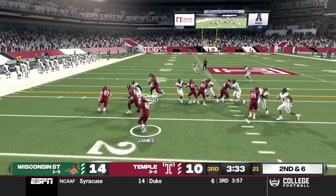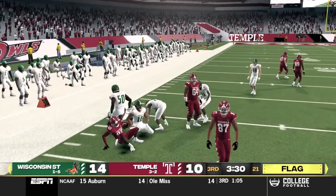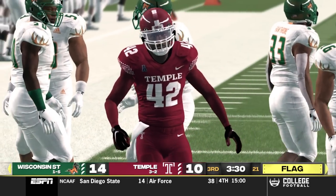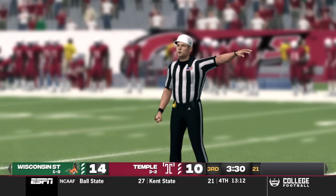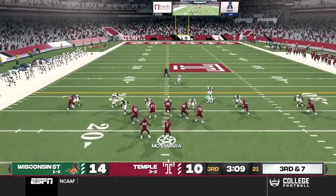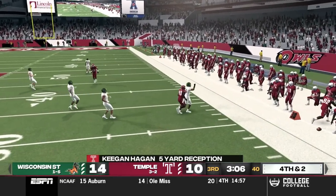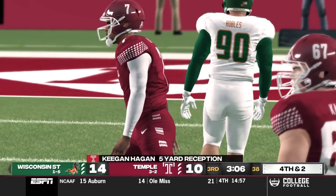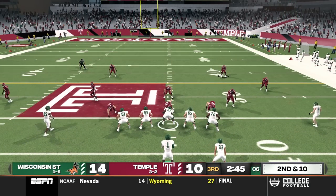Here is Bill James with the carry to the left side, and he gets stopped right there. It looked like Meech Edwards got in his way, and Connor Joe came up for the stop. And now looks like Temple with the flag on the play. That one will come back for a second and long, but they get it back to a third and seven. McNamara throws to the sideline, and Keegan Hagan has the five-yard reception, but he cannot pick up the first down.